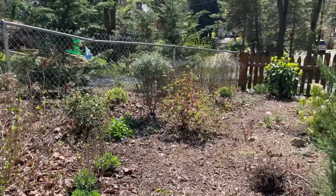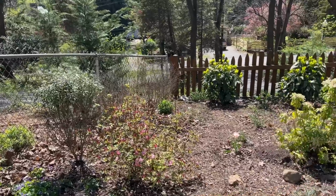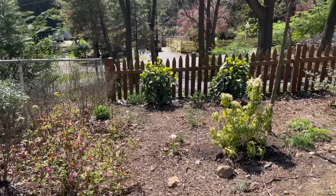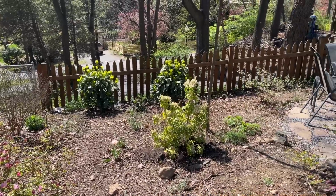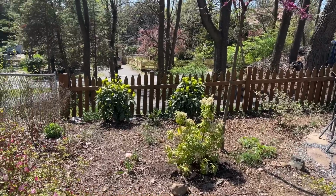And then down here, this is what I was saying earlier, ripe for development, this garden back in here. It gets morning sun and then it's full afternoon shade. Right now it's, I'll just say it's got lots of opportunity.